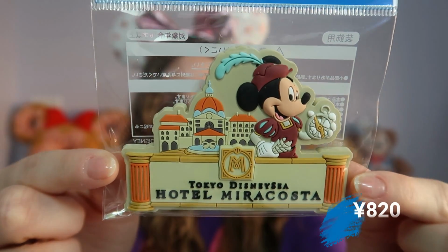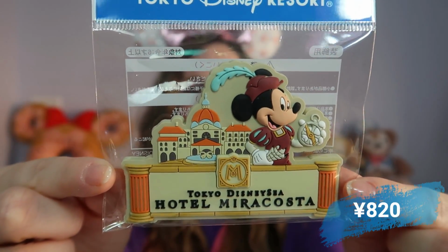And then the last hotel that I visited was the Hotel Miracosta, which, oh my gosh, it's so fancy. I don't think we'll ever be able to afford to go there, but it was amazing to walk into. I could look at the lagoon and see a show going on, but it was really fancy. This is the magnet I found at the Hotel Miracosta for 820 yen, so $8 US. Look at Mickey being all fancy.